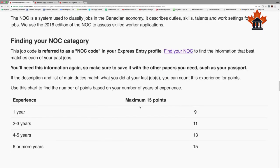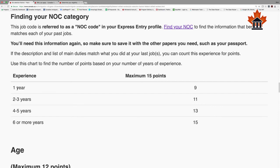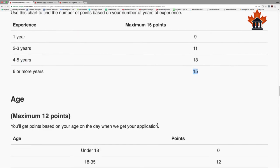Okay, scrolling down, you can see years of skilled work experience. 1 year, you get 9 points, up to a maximum of 6 or more, which is the 15. So that's how you accumulate those points.